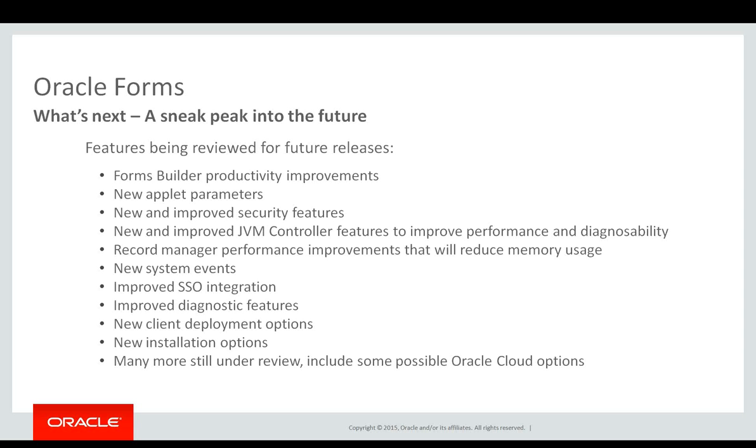New installation options, that's certainly on the table as well. We're looking at a form builder only option where you could have all of the builder and its utilities without a runtime option. That would give you a nice lightweight environment where you could manage your code, make changes, work with any of the tools, the XML Converter, and all the variety of tools that go along with the installation. And then when you're ready to run your application, you drop it down onto an application server and run it. So that's on the table as well.